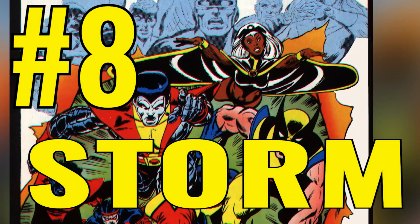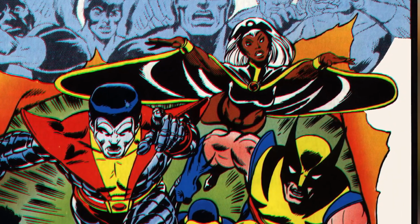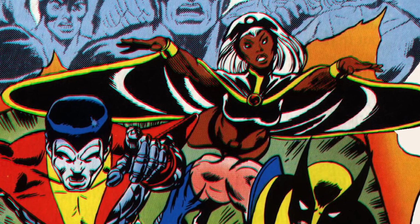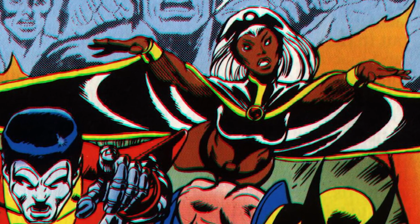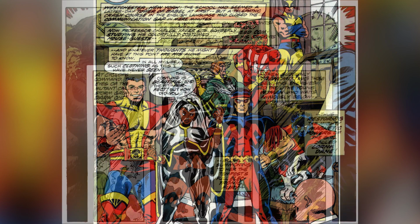Number 8. Storm. Storm dates back to 1975, considerably newer than Wonder Woman's 1940, but still well within our range of what I think can be fairly considered a classic character. Created by Len Wein and David Cockrum, while once again, Storm's original costume isn't my all-time favorite Storm costume, it does work remarkably well, and like Wonder Woman, set the tone for every version of the costume that would follow.